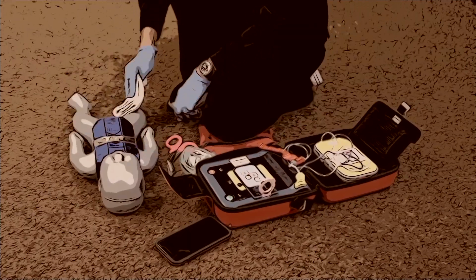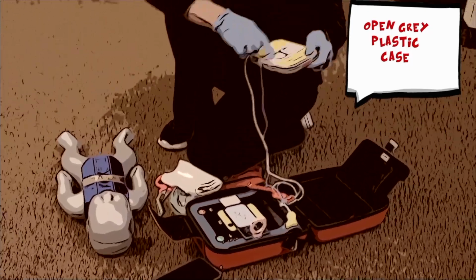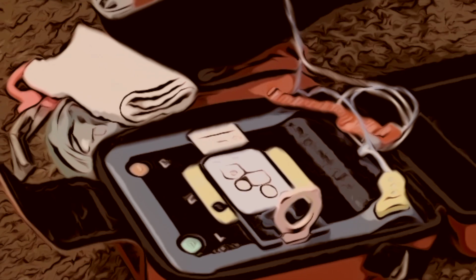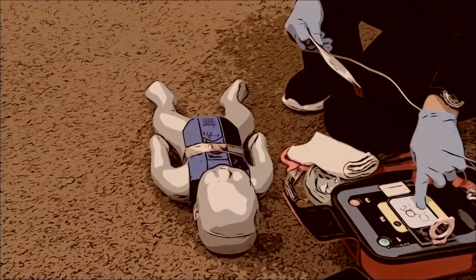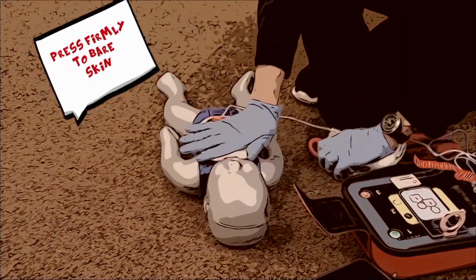I haven't done that to the patient yet. When patient's chest is bare, open gray plastic case. Look carefully at the pictures on the infant child key. Peel one white pad from the gray case. Place pad in center of child's chest. Press firmly to bare skin.